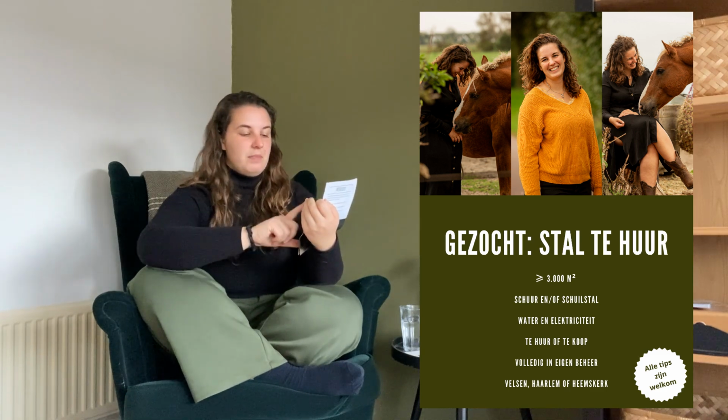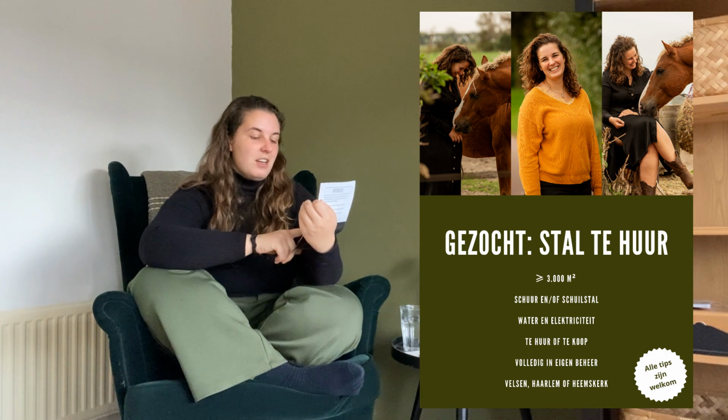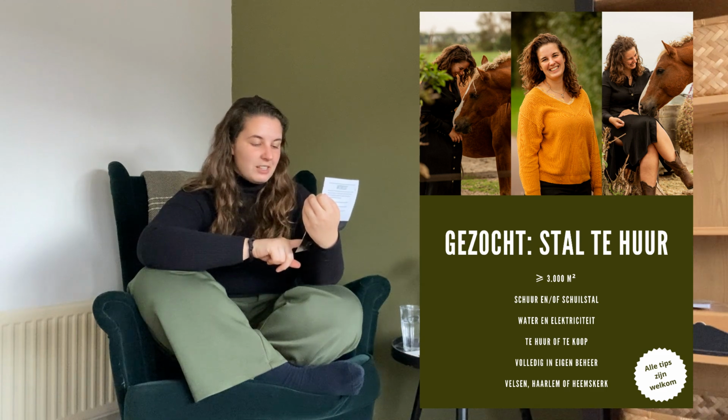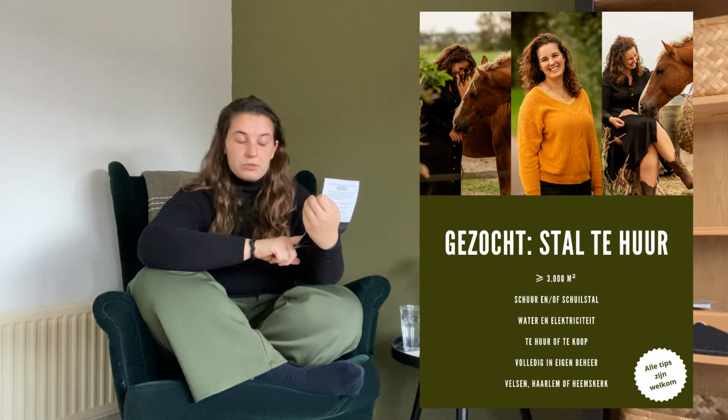So it starts with the 3 pictures and then very clearly "wanted, barn for sale." And then the square meters that I would need, because of course we're talking about needs. I did put a shelter here, water and electricity, for rent or for sale, completely private, so I'm not sharing it with anyone. This is my place.